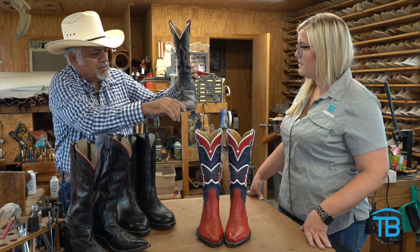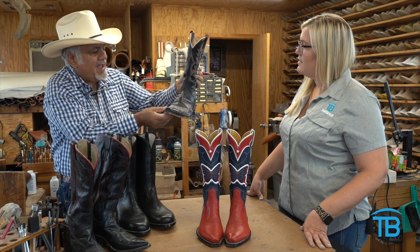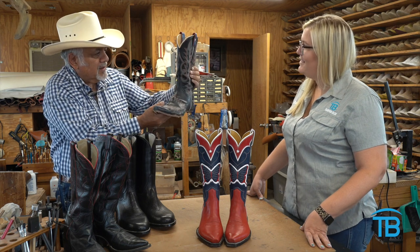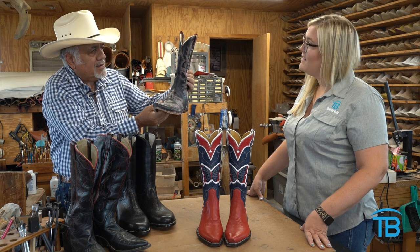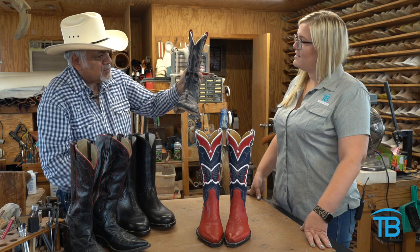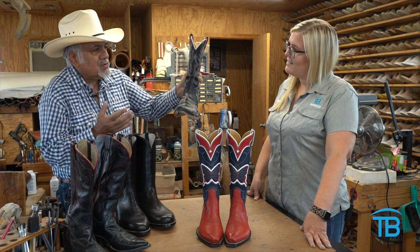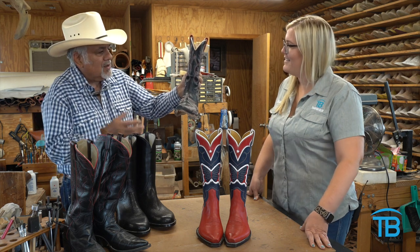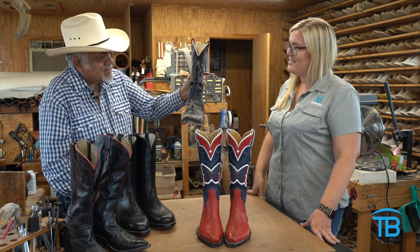The front part of the foot is called a vamp. I found this design from a pair of boots Hank Williams was wearing. In a photograph, he's sitting in a chair next to the daughter of Roy Acuff. And this is the vamp pattern, and the top pattern is what was on his boots. The picture was in black and white, so I don't really know what color the stitching was, but here again, I like red, white, and blue. So that's what you picked.